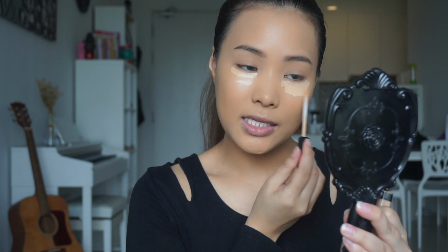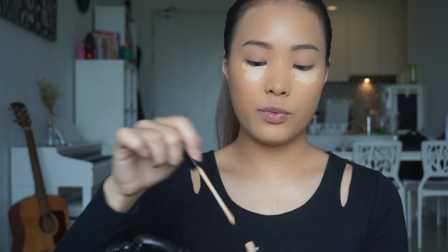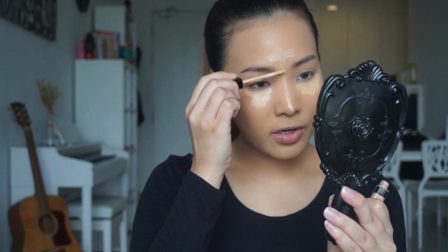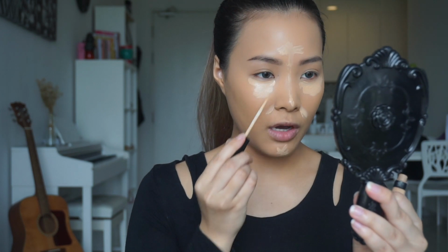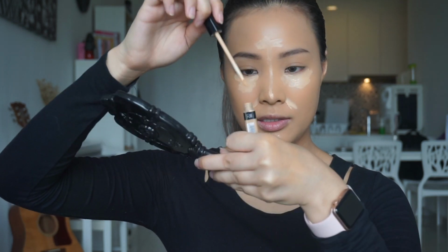And I really like the applicator. I think it's really convenient. I always prefer this kind of applicator. You can control the amount of product that you want to get by sweeping off the excess on top.